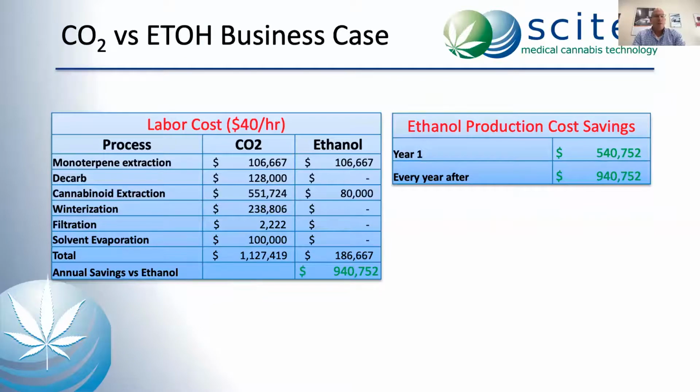Now let's look at labor cost. To emphasize again, we're looking at 1 hour labor per 1 hour machine runtime. This is a simplified model, but even in more sophisticated business case calculations we have done, the ultimate result will not fundamentally change. The numbers speak for themselves.